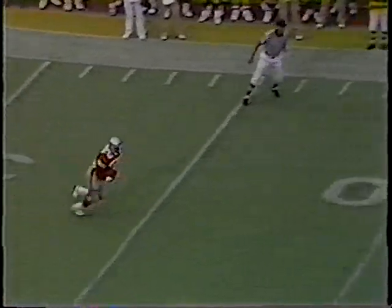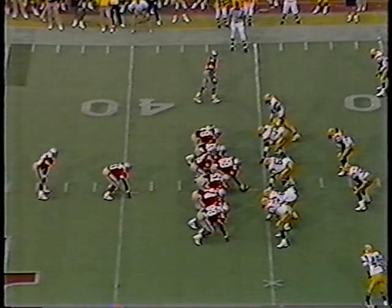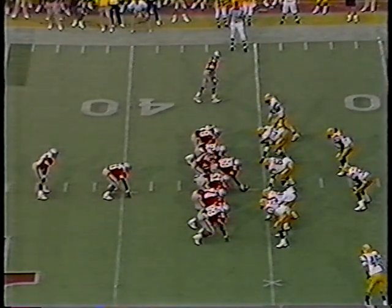Fake to Snow. Greg Frey rolling to his right. He wants to go to Snow, back on a screen all the way. Snow takes the ball. He gets a good block downfield. I believe it's by Stasniak, who appeared to be the blocker. And Carlos Snow makes good yardage. Knocked out of bounds. Buckeyes have a first down and in business.